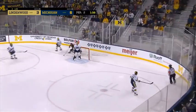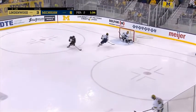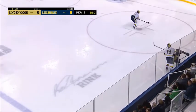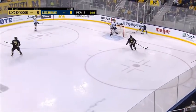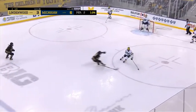Boy, can he fly or what? Huh? I have to keep pinching myself. That's a defenseman. Yeah, he gets in that express lane, doesn't he? There he goes again.